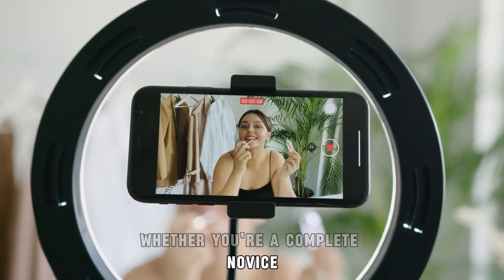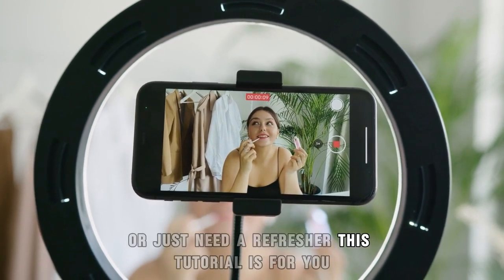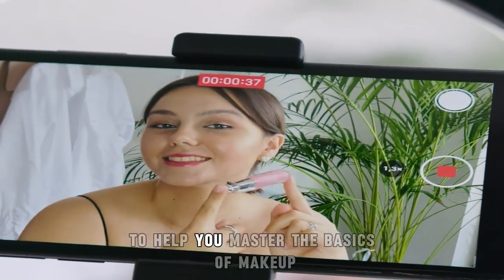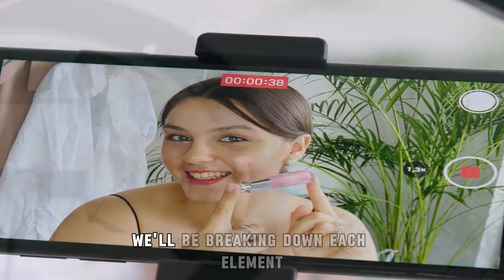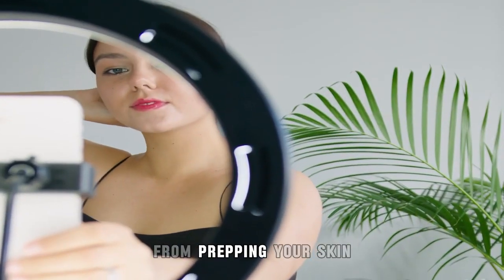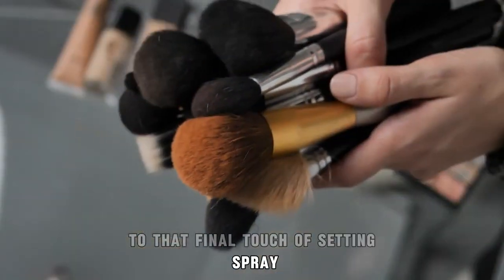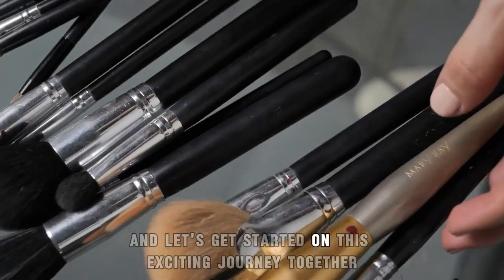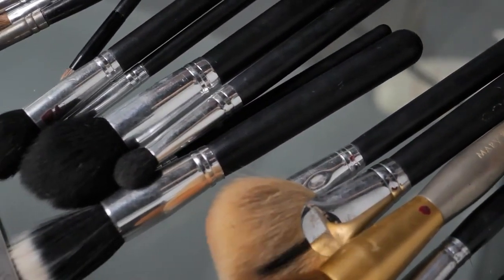Whether you're a complete novice or just need a refresher, this tutorial is for you. Today, I'll walk you through some simple steps to help you master the basics of makeup. We'll be breaking down each element from prepping your skin to that final touch of setting spray. So grab your brushes, your palettes, and let's get started on this exciting journey together.